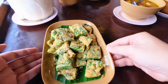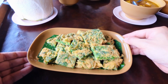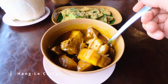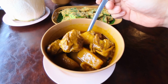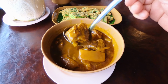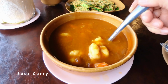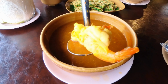This is sour curry with vegetable omelet. The omelet seemed like deep-fried crackers. This is Hang Lu curry, which is a pork curry with ginger, garlic, tamarind, and spices. It smells so fragrant and rich. This is just superb. This is sour curry. It came together with the vegetable omelet. I believe you have to eat them together.